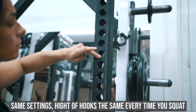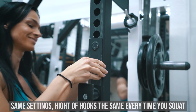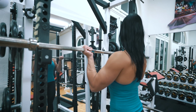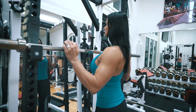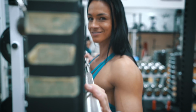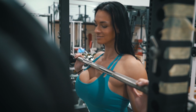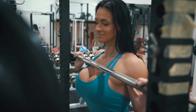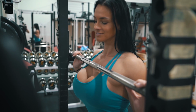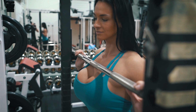First, set up the hooks. Always use the same setting, never too low and never too high. Both can be unnecessarily risky, especially when it gets heavy. The height of the hooks, respectively the bar, is the height between your collarbones and your armpits. If you have the bar too low, it will be heavy to lift it up and get into position. If the bar is too high, you have to get on your tiptoes to unrack it, which is dangerous altogether, especially when you are done with your maximum weight and reps.